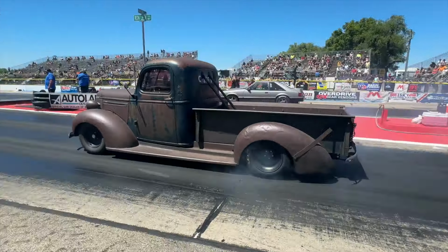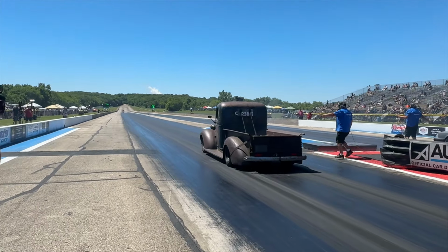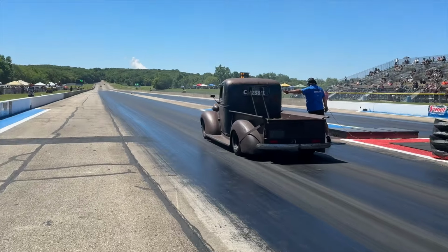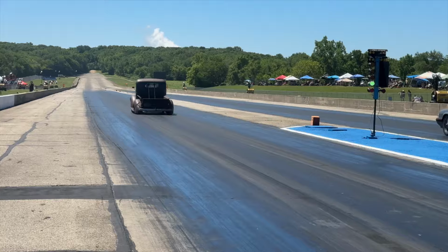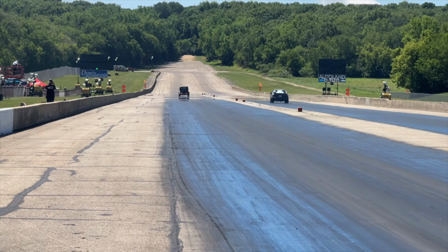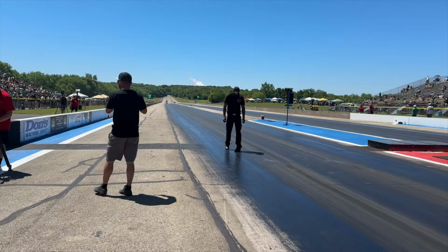All right, so I got to talk to the owner. He's in the Rowdy Radial class, so he's going to be looking for that 8th mile time, not all the way out to the quarter. They're limited to a 6.50 in the 8th mile per licensing and such, so we're going to be seeing him try to get as close to that without going too fast. So his quarter mile time goes down to 12:32, but obviously he's looking for that 8th.